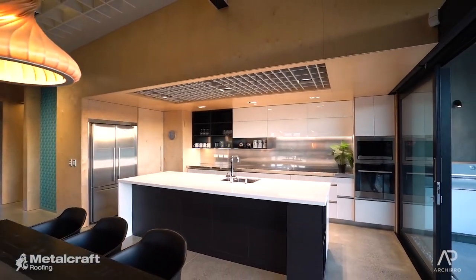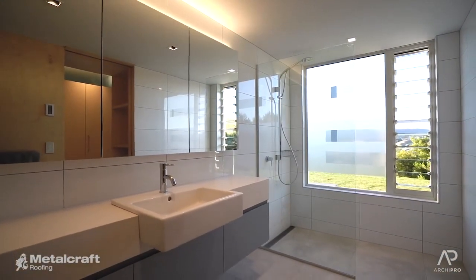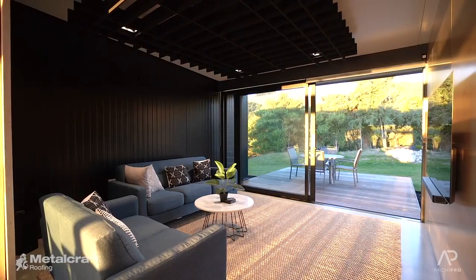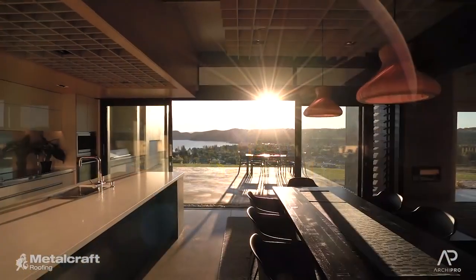The house has kind of been designed in a sort of formal or informal batch kind of arrangement with bunk rooms. There's also some expandable spaces. The media room can become a fourth bedroom with pull-out couches.